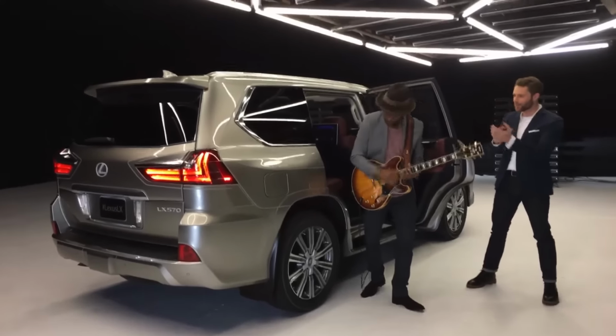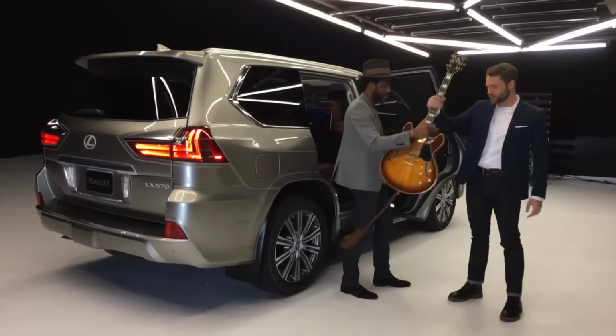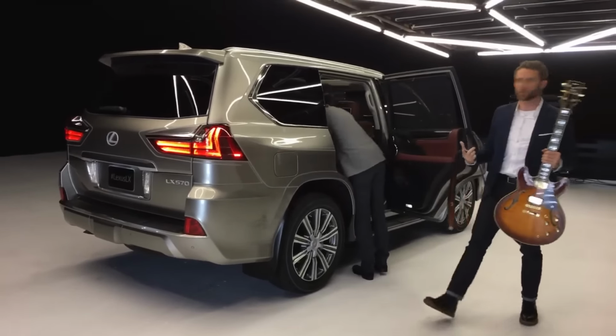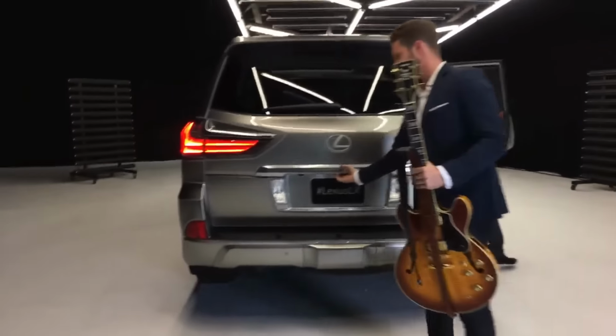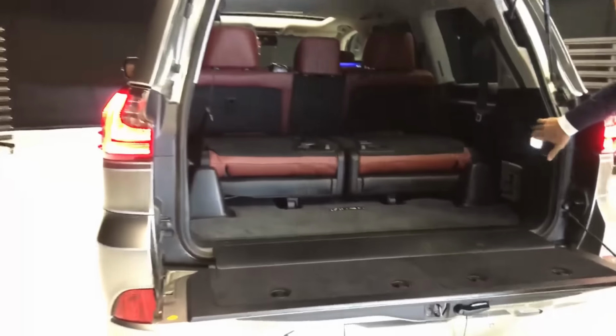Everybody, well done, my friend. Sounded great. Let me take that off your hands for you. Now, I don't know if you've noticed, but Joel plugged this guitar into the LX. So if you or seven of your buddies want to put on a private show, great. Just plug into the LX and you're set. Oh, and by the way, check out what the back seats do.